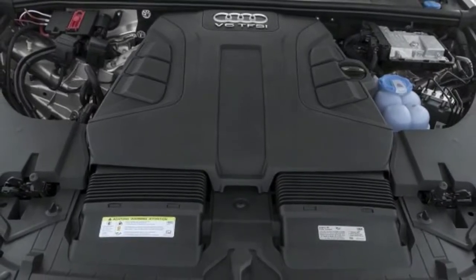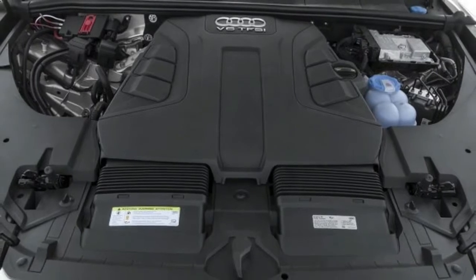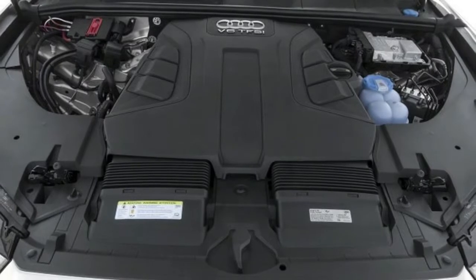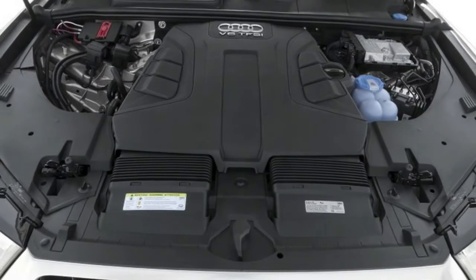Driving impression. Q7's supercharged V6 engine accelerates with authority, quick, smooth and silent. You can't feel the transmission shift up through its 8 speeds. It's possible to find yourself going 90 miles per hour before you know it, and when you look down you can't believe it. 90 feels like 70.